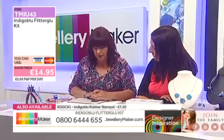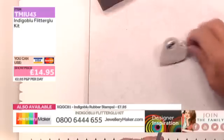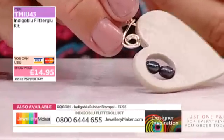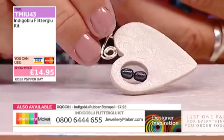So same kind of thing. Try and keep it so it doesn't slide as well. On and off. You can see that there. There you go. So you can see where that's left the imprint. Now what I would do is just leave that for a second.